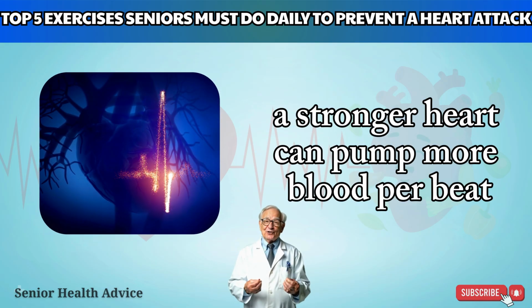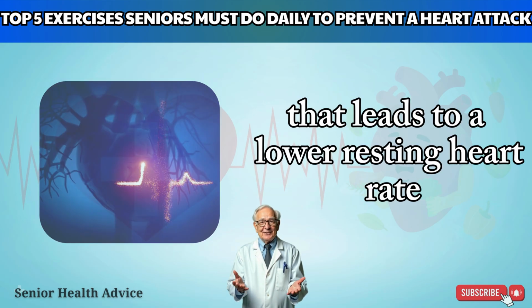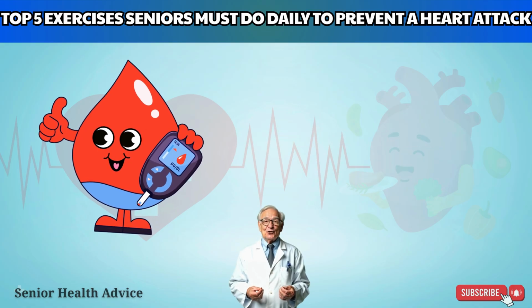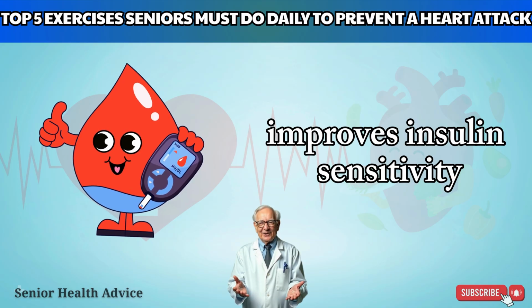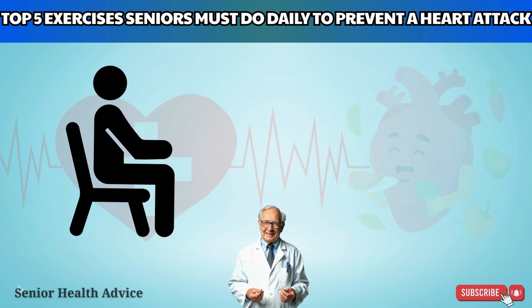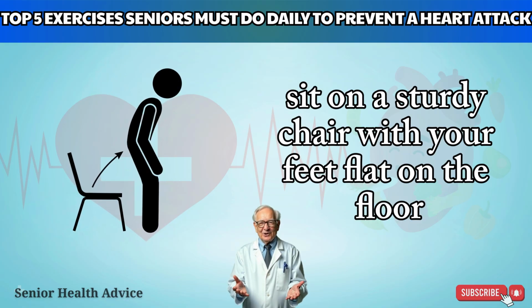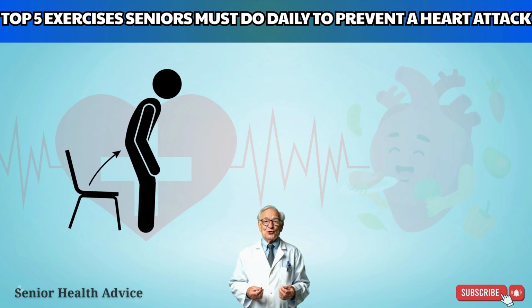A stronger heart can pump more blood per beat, meaning it doesn't have to beat as fast during activity. That leads to a lower resting heart rate and more stable blood pressure. Even better, working your biggest muscles improves insulin sensitivity, helping to regulate blood sugar, a critical factor in preventing heart attacks. To perform it correctly, sit on a sturdy chair with your feet flat on the floor, shoulder width apart.